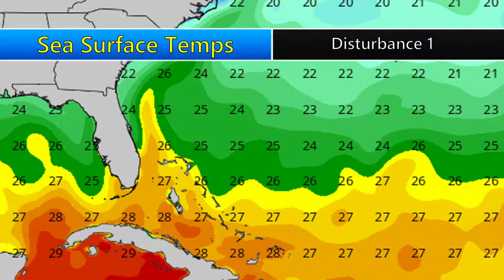25 and 24 degrees Celsius waters have been proven sufficient with baroclinic forcing to allow these storms to remain as tropical cyclones. So what's our wind shear looking like?